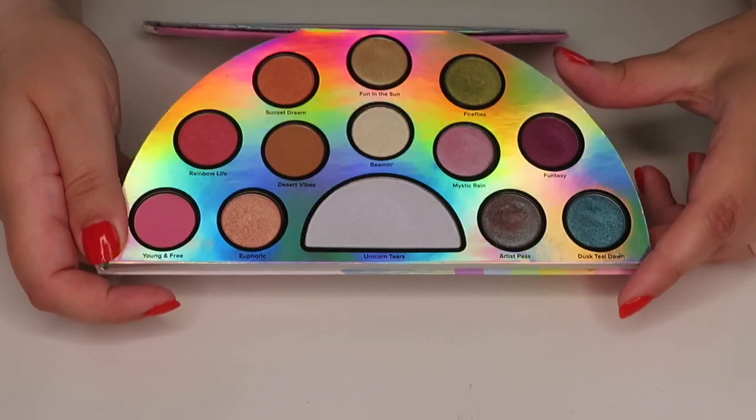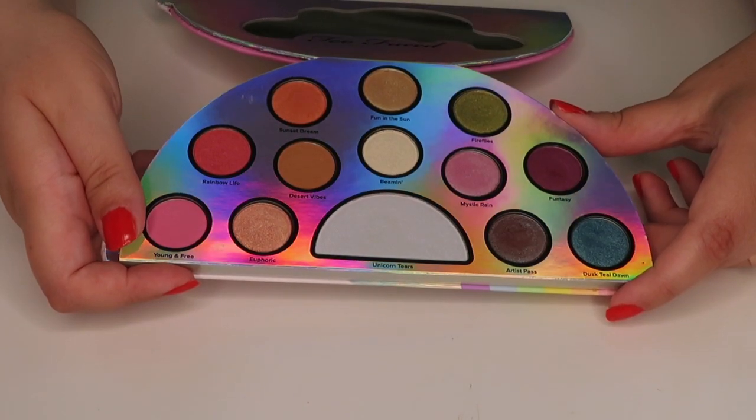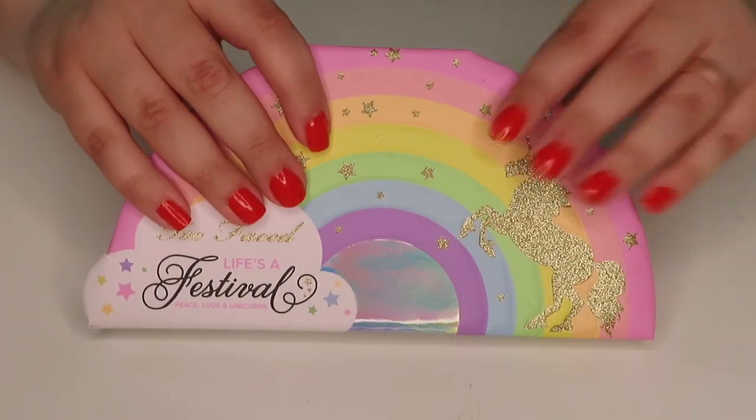But now it's just a couple of years old. I have other palettes with colors in them that I tend to be reaching for, so I'm sadly going to let this go. I think it's time. But this was an adorable palette. I know people hated on this, but I actually really liked it.